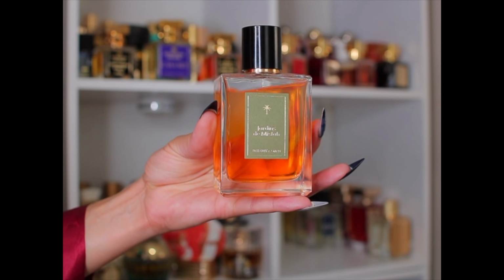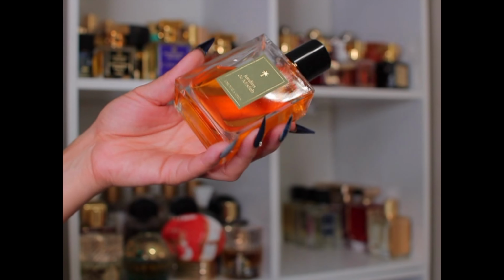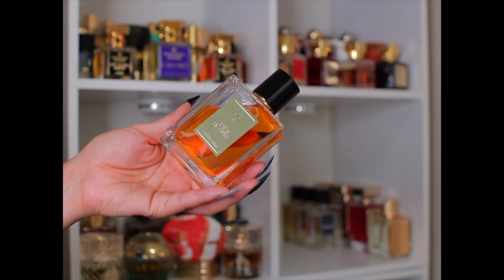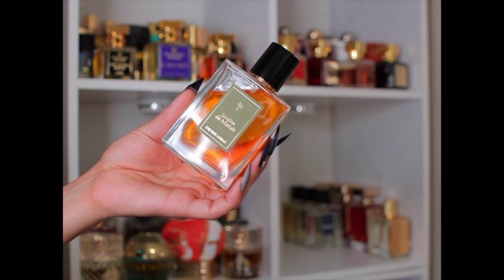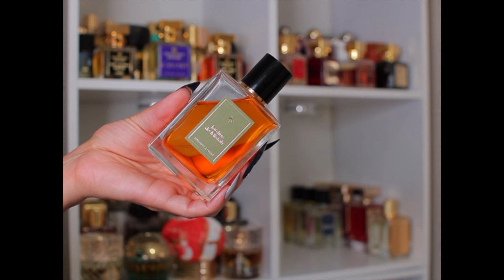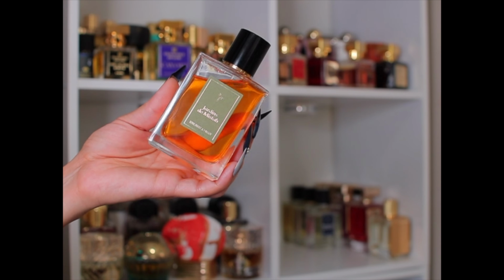I've used it for sure, but the more that it sits, the better it gets, the thicker and the sweeter that it gets for me. And now I'm just really back to loving it like I did with the sample. So yeah, this is going to be perfect for fall weather, and I'm ready to bust it back out.